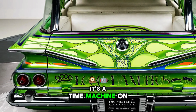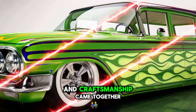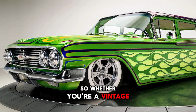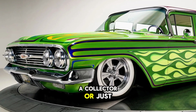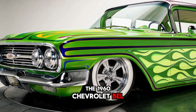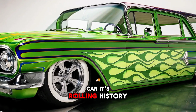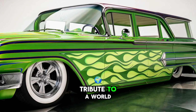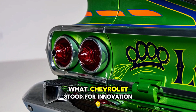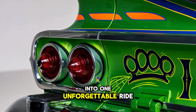It's a time machine on four wheels, reminding us of when design, passion, and craftsmanship came together to create something truly eternal. So, whether you're a vintage car lover, a collector, or just someone who appreciates timeless beauty, the 1960 Chevrolet Bel Air station wagon deserves a standing ovation. It's not just a car, it's rolling history, living art, and a tribute to a world where elegance met everyday life. This car still embodies what Chevrolet stood for: innovation, reliability, and beauty wrapped into one unforgettable ride.